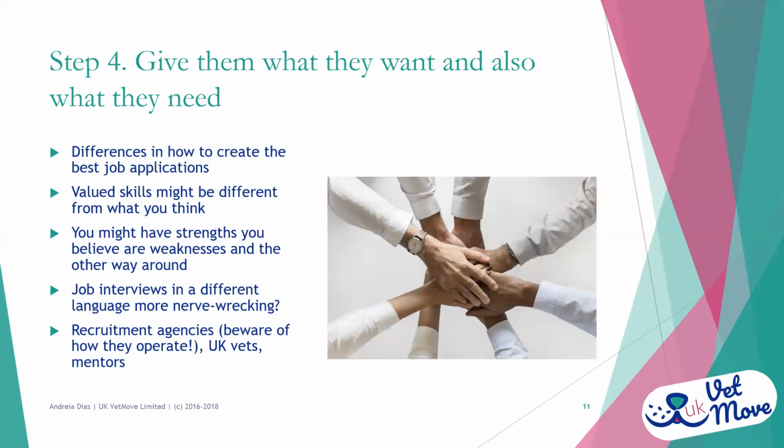Now, be aware that there are quite a lot of recruitment agencies in the UK which you can use, but don't forget about the pitfalls of using recruitment agencies, which is the fact that they charge practices. Therefore, if a practice is using a recruitment agency and doing advertising on their own, they will always look at the candidates that come through their own advertising rather than the ones that come through the recruitment agencies, because basically the ones from the recruitment agencies are more expensive, and that's a fair bit more expensive.